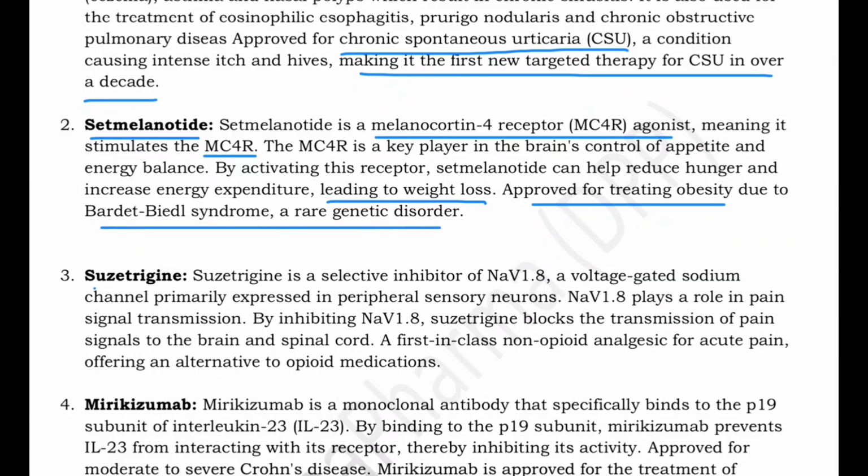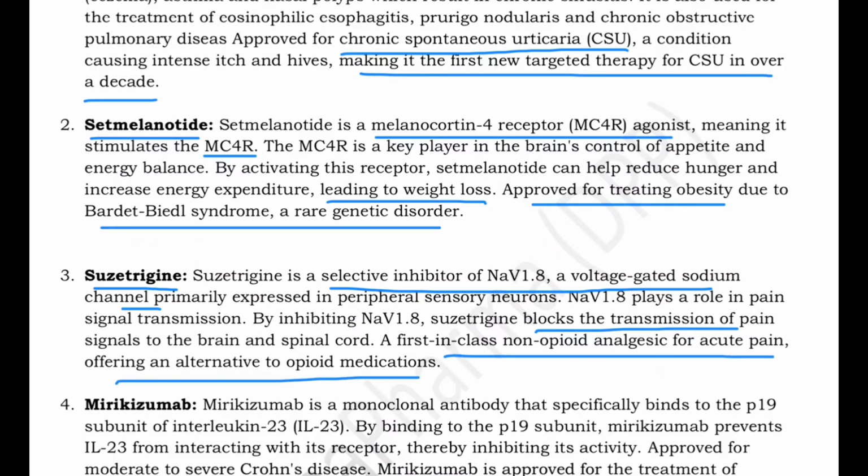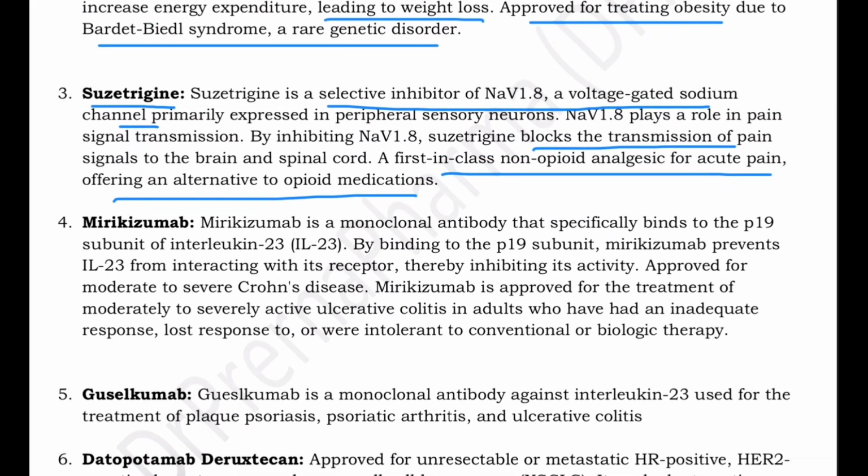The next drug is suzetrigine. Now suzetrigine is a selective inhibitor of NaV1.8, a voltage gated sodium channel which is expressed in the sensory neurons, and by inhibiting this it blocks the transmission of pain, and so it is a non-opioid analgesic for acute pain, offering an alternative to opioid medications.